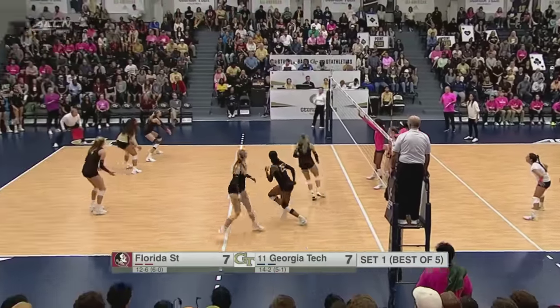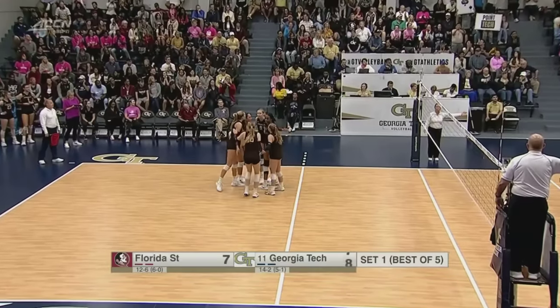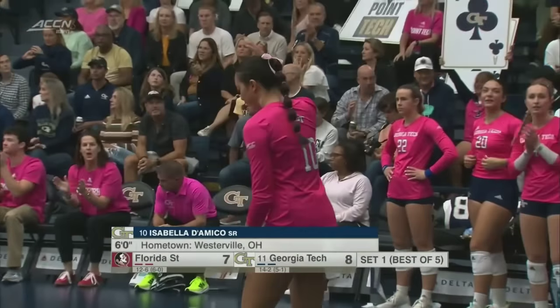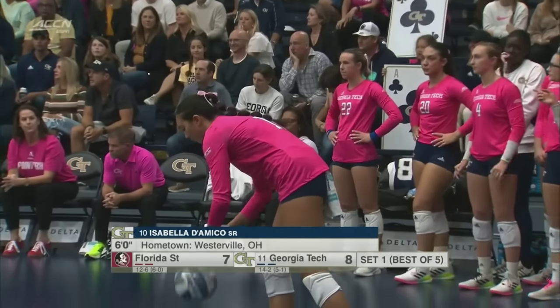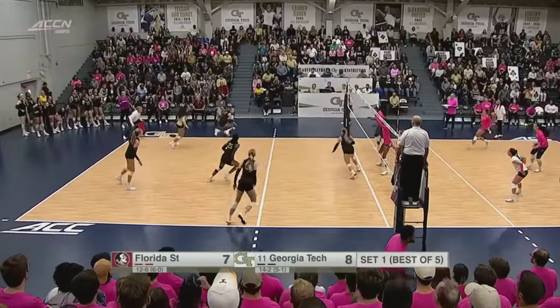Substitution. And Bella D'Amico will serve it up, the All-ACC setter, and she gets an ace. Bella D'Amico, preseason All-ACC, Keely. Michelle Collier said she needs a lot more consistency from her because when she's dialed in, this Georgia Tech offense reaches another level.